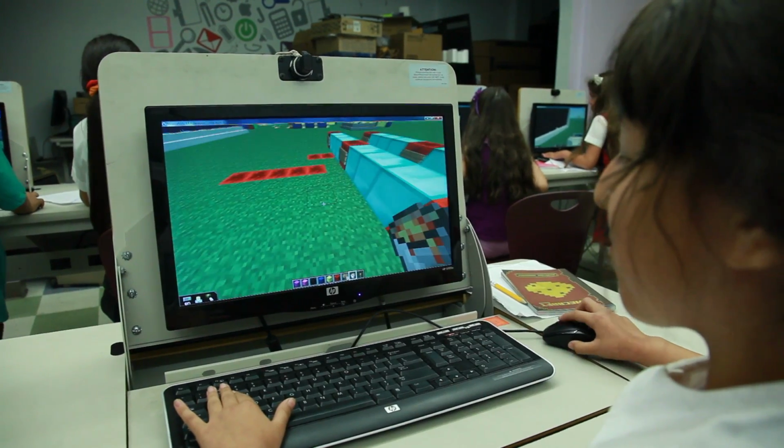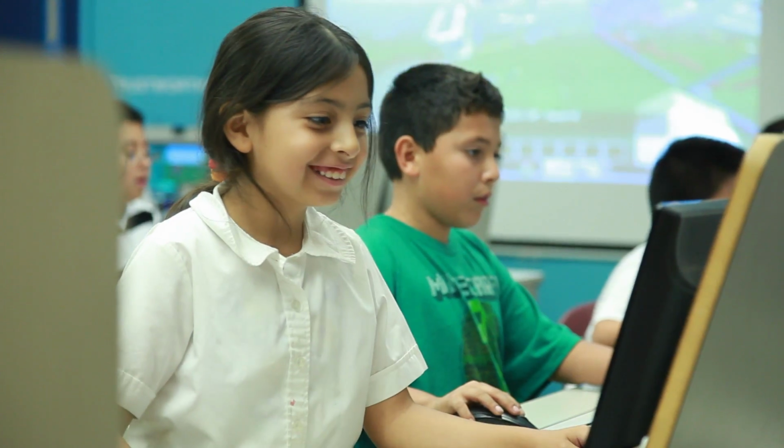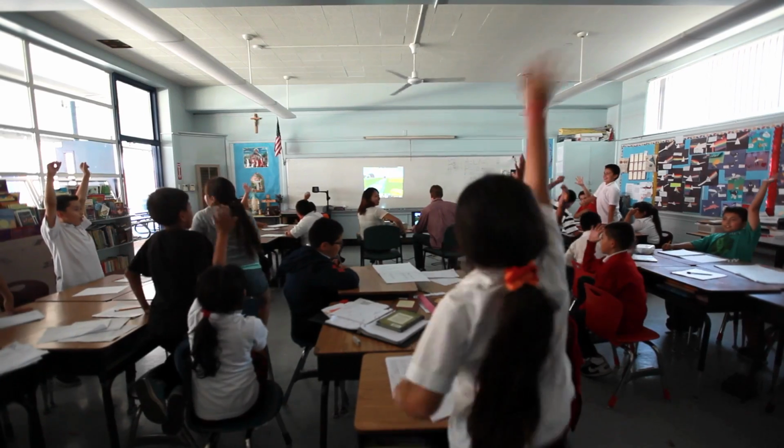The number one thing that game-based learning and Minecraft has affected my classroom is the culture. The kids are so excited to learn and they're so excited to show off what they're learning.